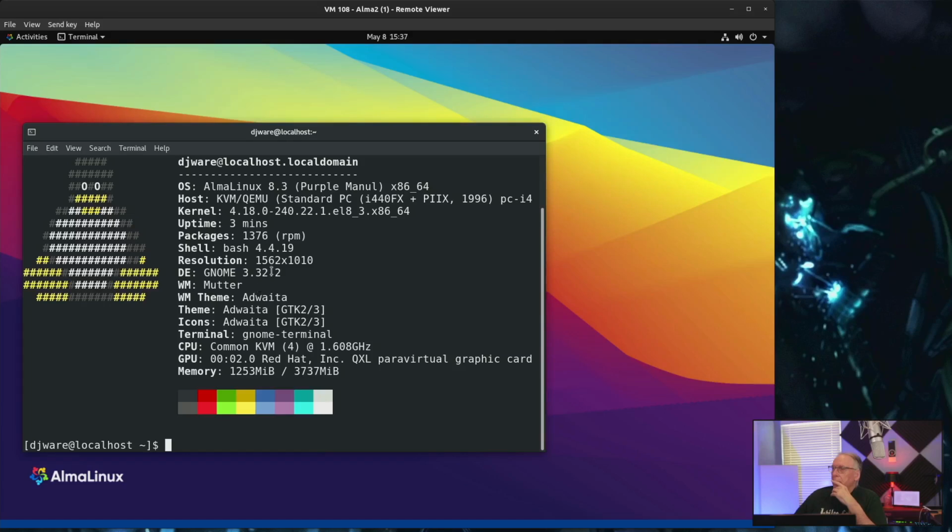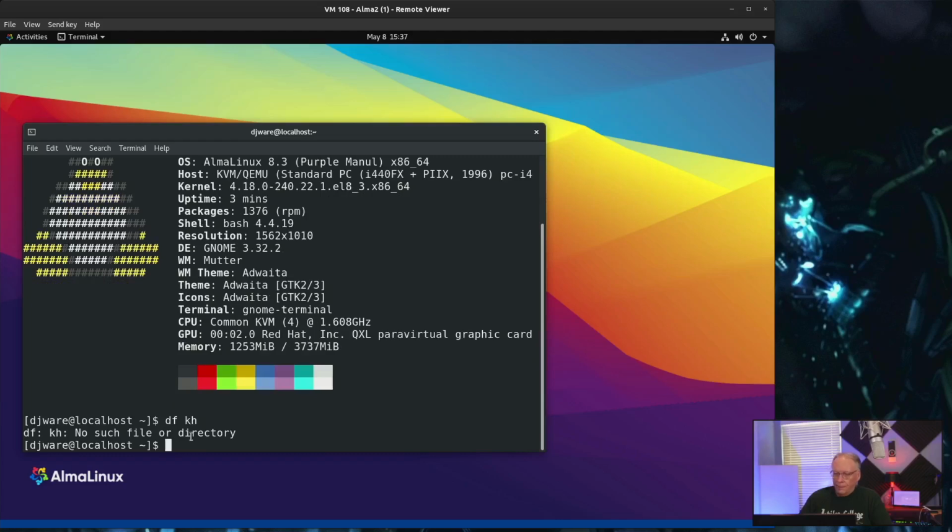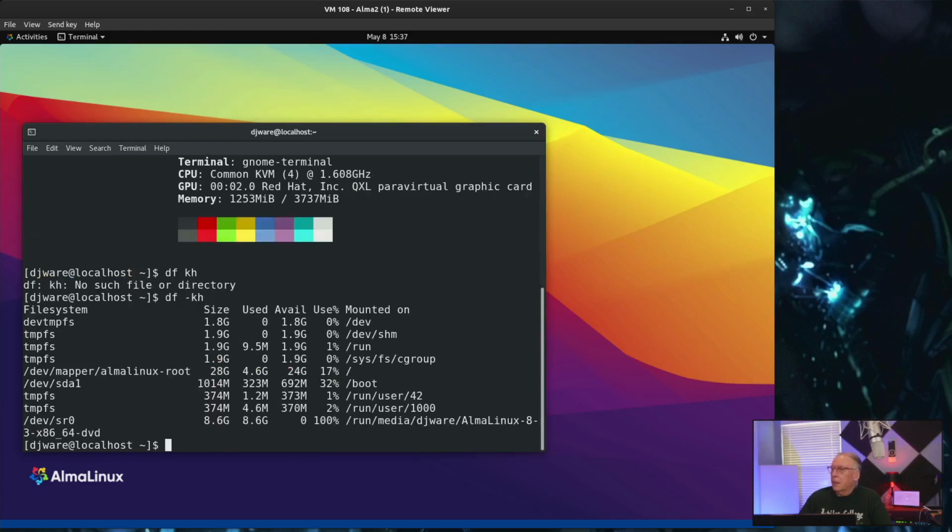Yeah, 4.4.19 is the bash. I thought there were some problems with this, but they might have back leveled some of the patches for that. I know there were some security issues for that. 3.32.2 is the GNOME, so not the latest, of course. All right, and let's see how much space we're taking up. Looks like 4.6 gig, about the same as Rocky was taking.